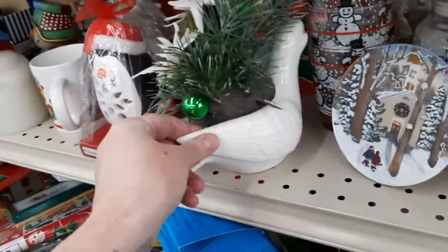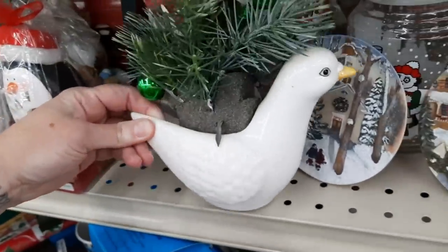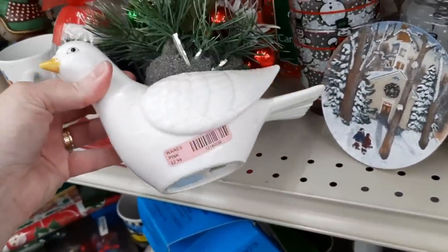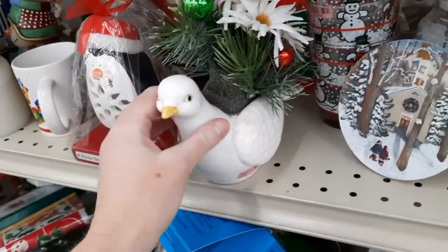$9.99. Then in the Christmas area, I found this planter of a dove, and it was marked NAPCO, and I decided to take that. I hadn't seen this before, and upon researching it, I think it came in a pair of two, but there was only the one, and there was no chips to it. It does have some crazing.